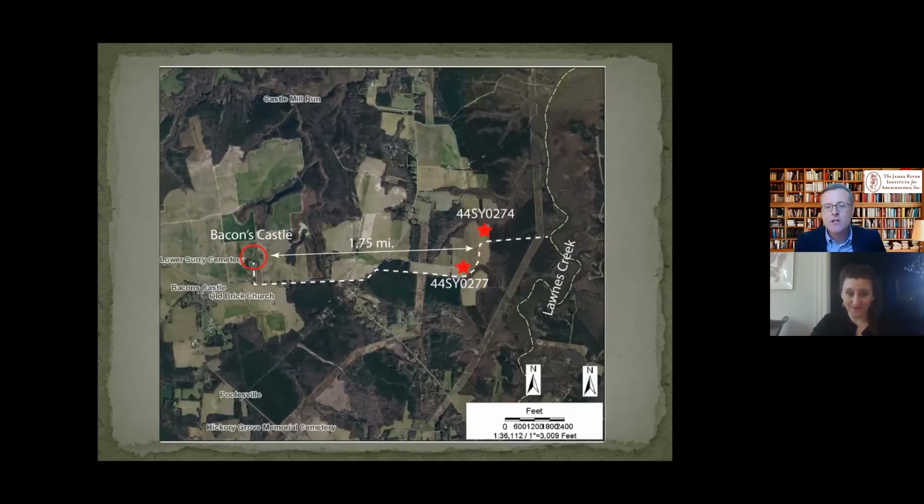Just to set the stage here, zooming in just a little bit, these are the two archaeological sites that I'm going to be discussing today. They have the very intriguing names 44SY0274 and 0277. For those of you who aren't familiar with how we record archaeological sites in Virginia, just briefly, 44, Virginia is the 44th state alphabetically. So that's the prefix. SY stands for Surry County. Each county or independent city gets its own designation. And then as archaeological sites are recorded, they're numbered sequentially. So these were the 274th and 277th sites that were recorded in Surry County.